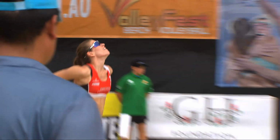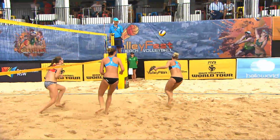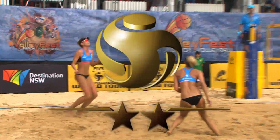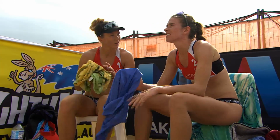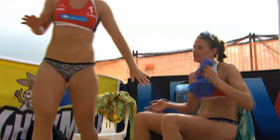Yeah, early on in the first set, she got some great blocks. Towards the end, Nikki was hitting much higher, and that was getting them some great side outs. So both teams have dialed it up here, and really it's still anybody's match. So if the Aussies can win this set, that'll take it to one set all, and then it's a deciding set just to 15 points.